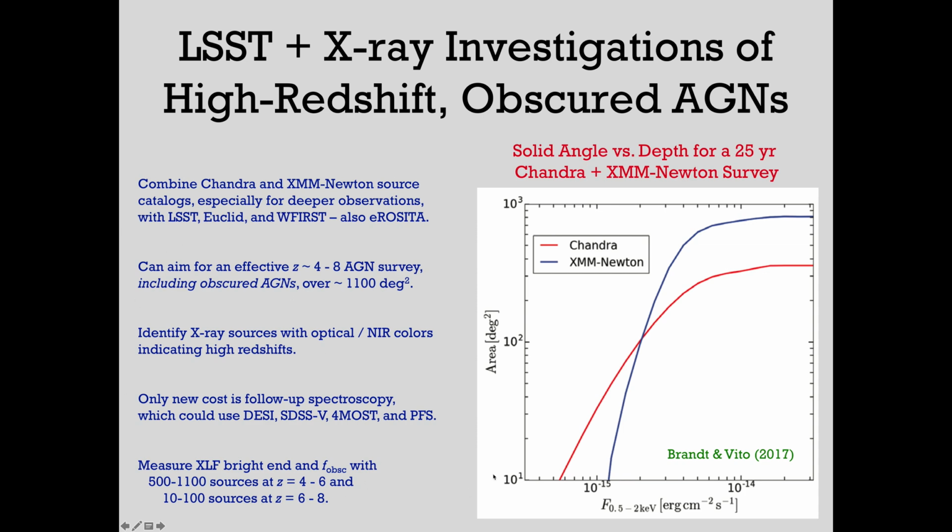And so this is a way of getting at the obscured AGN population, utilizing all these archival data combined with the wonderful LSST data and making some real headway on this problem without having to wait for the wonderful Athena mission, which is in the more distant future. So one can hope to make real progress on this in the near future just by mining the truly massive archival surveys that have now built up.